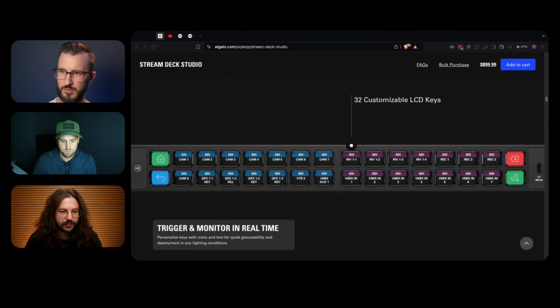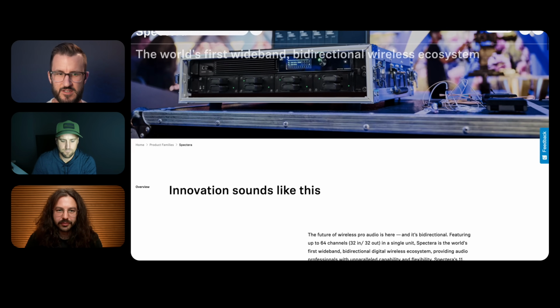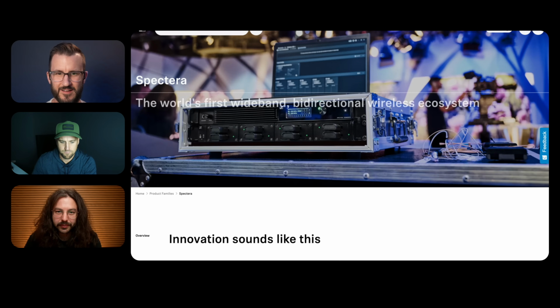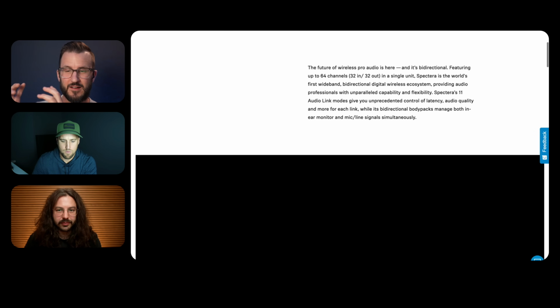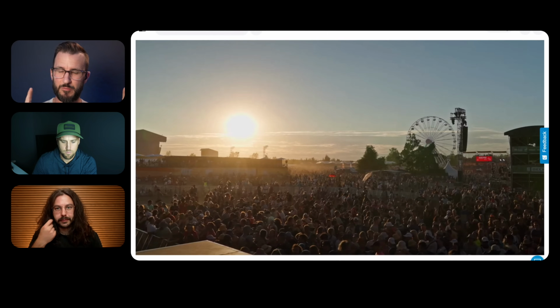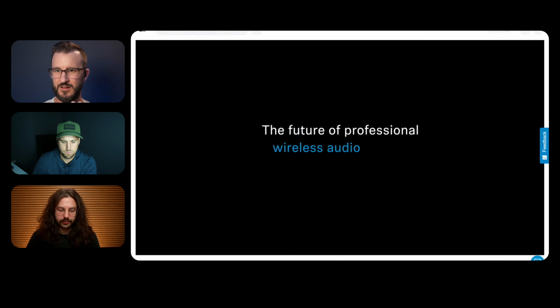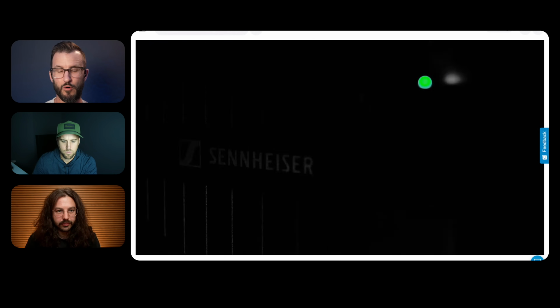I think Jake's got it pulled up, so let me put it on the screen so people can see. So Spectera, a Sennheiser product. This is going to be a 1U rack unit that fits in any kind of standard rack, and it's got 64 channels of bidirectional audio. The traditional route, to put it in perspective, is that you used to have either an in-ear monitor pack or a wireless transmitter for microphones. Those were two separate systems, two separate antennas. Spectera is combining those two things so that one body pack can do both an in-ear monitor mix or be a wireless transmitter, and it's bidirectional audio over the network.